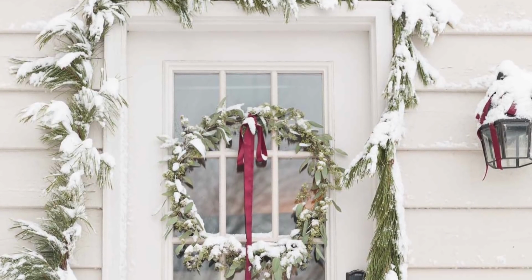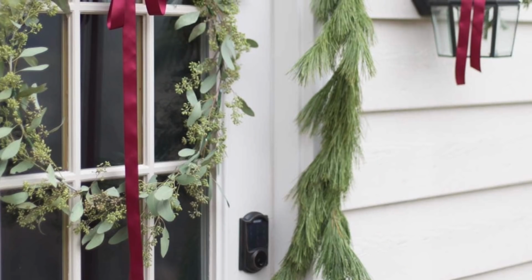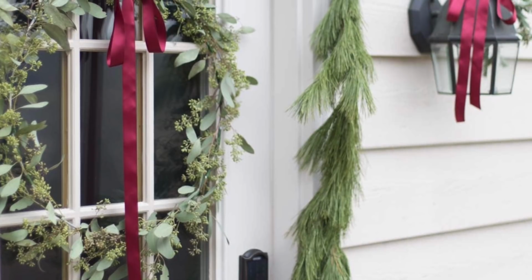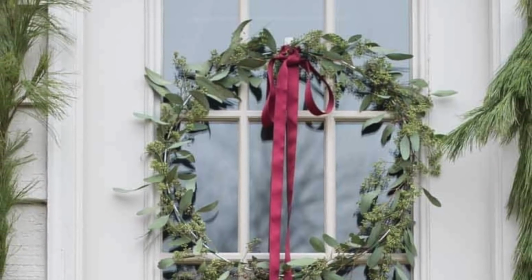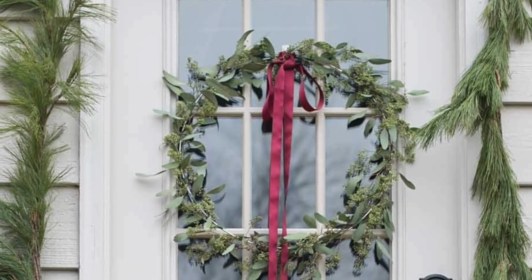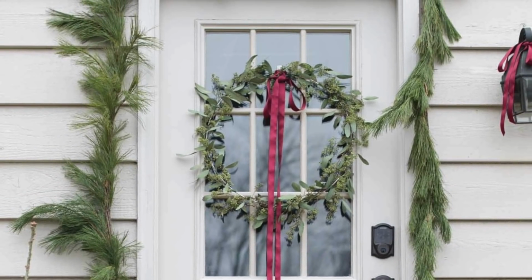Decorating your door is one of my favorite ways to decorate for the holiday season. You can make a simple wreath in just 5 minutes, 10 at the most, with a nice droopy satin ribbon. It's a stunning, breathtaking way to make an entrance.